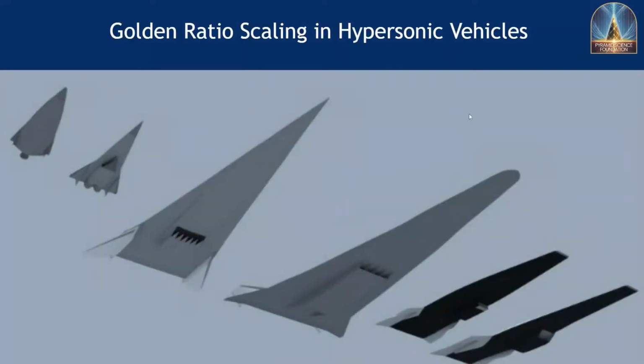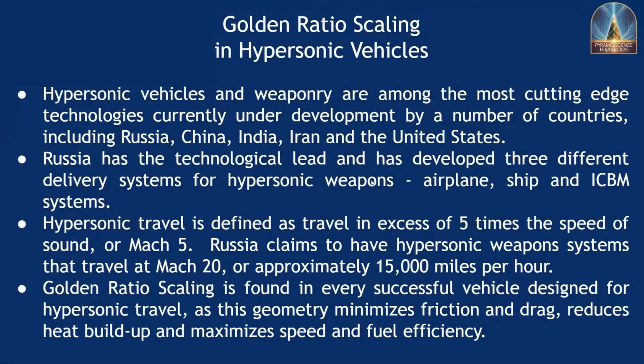And we've seen that one before. So now we'll go on to talk about hypersonic vehicles. Hypersonic vehicles are, of course, the fastest man-made vehicles on the planet. I saw this picture, I believe this is from Boeing's website, but you can see this geometry is showing up in so many different ways in these hypersonic vehicles.